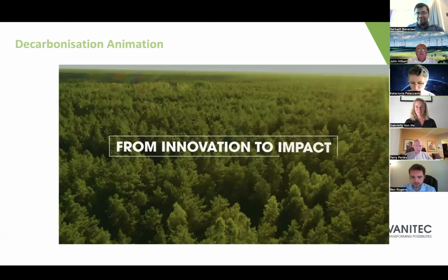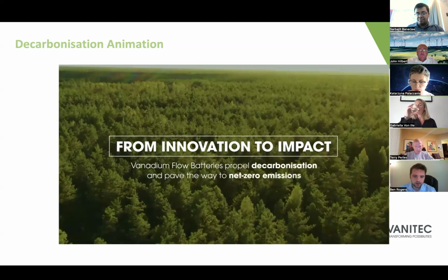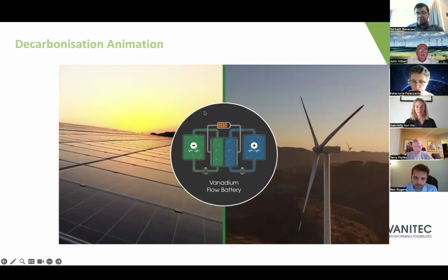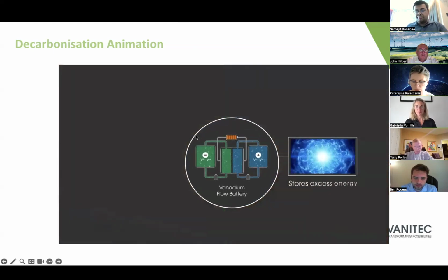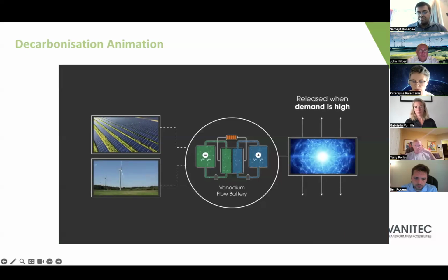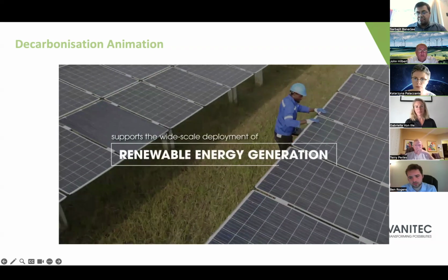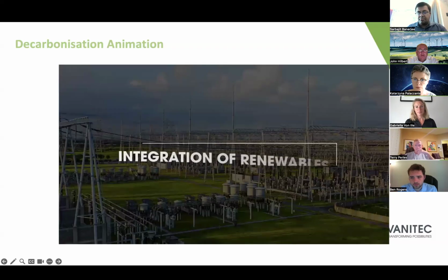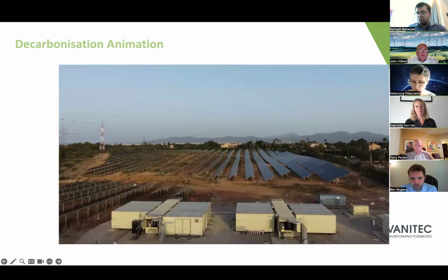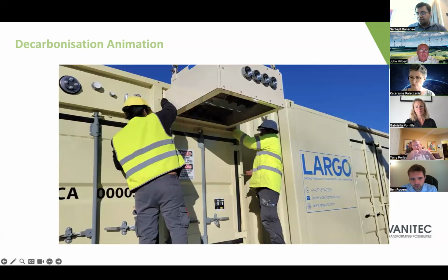From innovation to impact, vanadium flow batteries propel decarbonization and pave the way to net zero emissions. Vanadium flow batteries are a key enabler towards increased renewable energy adoption. They can store excess energy produced from renewable sources like solar and wind, and release it when demand is high or when renewable generation is low. This supports the wide-scale deployment of renewable energy generation and integration of renewables into power systems. These batteries can store large amounts of energy for long periods of time each day, and their electrolyte can be cycled frequently because it does not degrade.